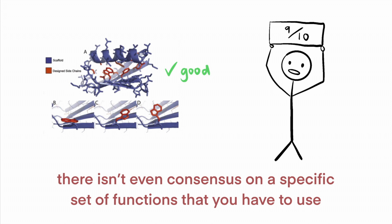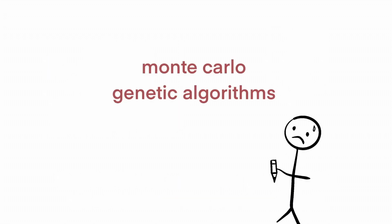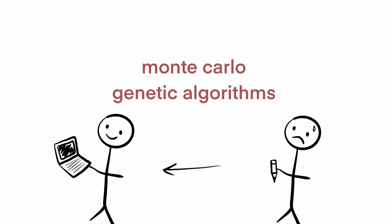In fact, there isn't even consensus on a specific set of functions that you have to use just yet. Now, once you combine all the functions together, several optimization algorithms, such as Monte Carlo or genetic algorithms, can be used to solve the design problem. That's basically a fancy way of saying we have mathematical algorithms to help us actually run this code.